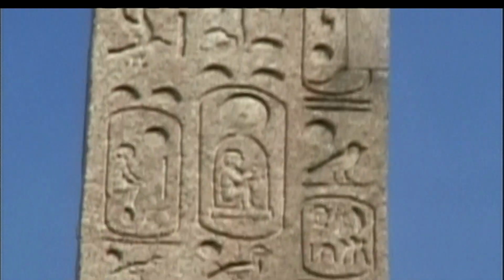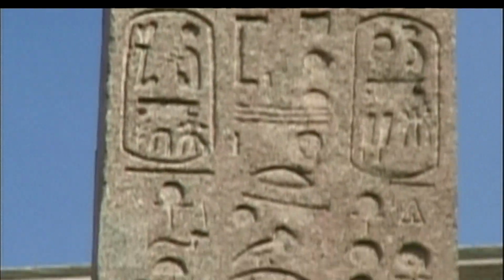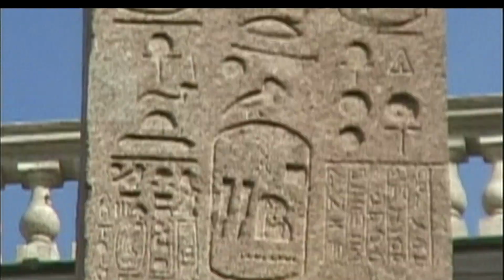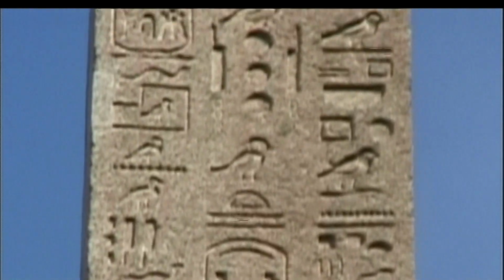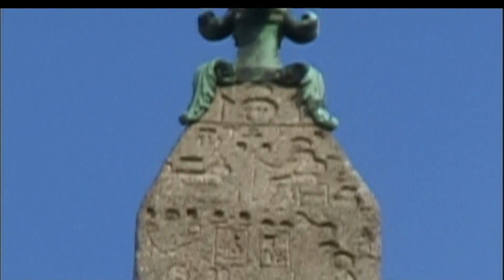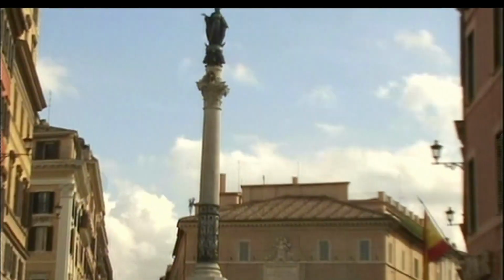You see that? See that column there? It's all in Egyptian hieroglyphs. Yeah, I reckon that's nicked. It's all Egyptian. That one, I'm sure it's an Egyptian obelisk that they've nicked. Bling, bling, bling.